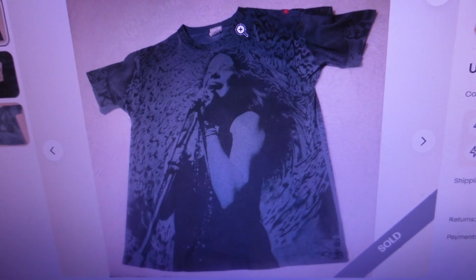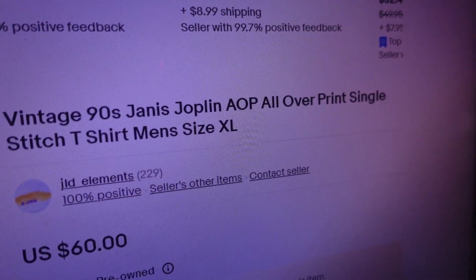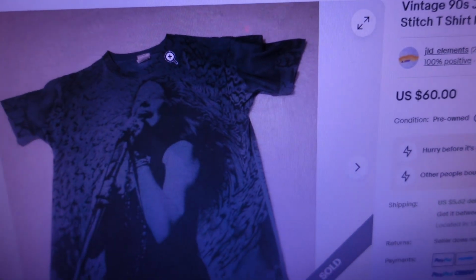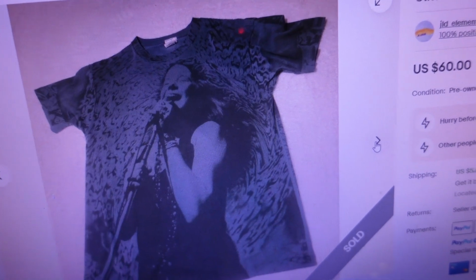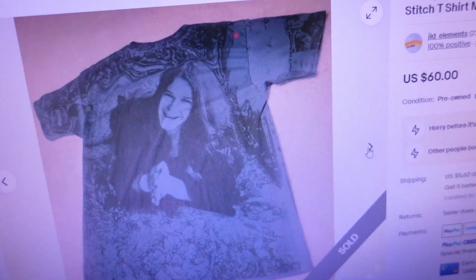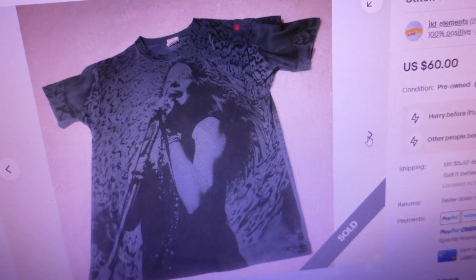At number 11 in the list of the most expensive Janis Joplin shirts sold on eBay is this. It's a vintage 90s Janis Joplin all-over print single stitch t-shirt, men's size extra large, and it sold for $60. Look at that, pretty cool tee. They just have 3 photos here, so we'll go through this one quick. You see the front there, and the tag is a Cronies size extra large, made in the USA, single stitch. And there's a look at the back. Images on both the front and back make this one kind of a special find. Number 11 on our list for $60.